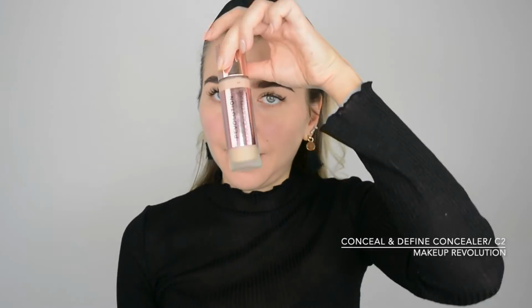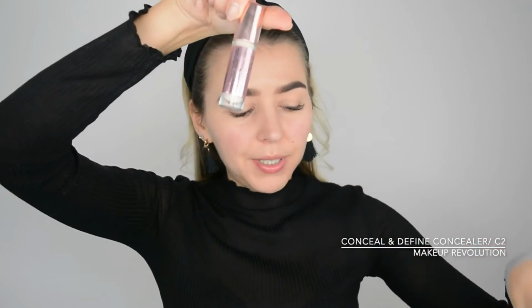So the next thing we're going to do, we're going to prime the eyes and then go with the eyeshadow. To prime my eyes, I'm going to use the concealer, the same as the foundation by Makeup Revolution, Conceal and Define. And this one is in C2. I'm just going to put a few dots and blend it.